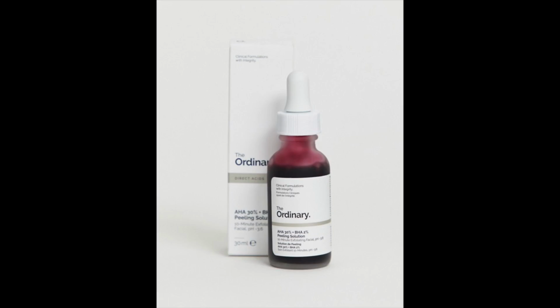So the Drunk Elephant product is beautiful. It does a really good job. I have used it in the past and I very much enjoyed it. The problem with that product is that it is 1.69 ounces and it costs $80. So an amazing alternative is by The Ordinary. And this is their 30% alpha hydroxy acid, 2% beta hydroxy acid peeling solution.